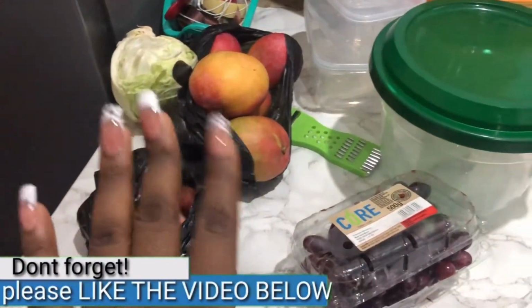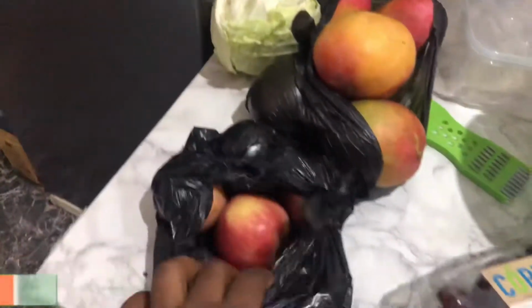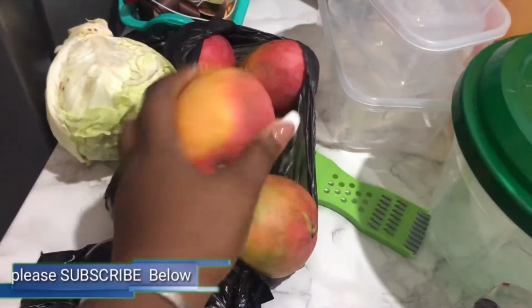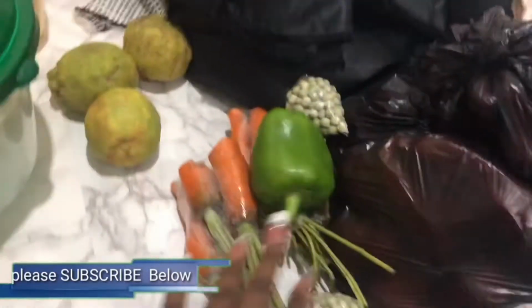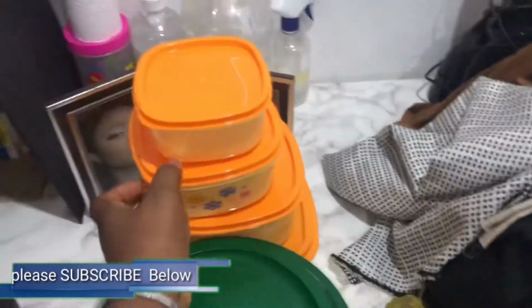So I just went to the market and I got back not long. I'm going to be showing you guys how I store my fruits. I have mango here, fruit, my veggies. I saw these really cute storage containers in the market and I had to get them.